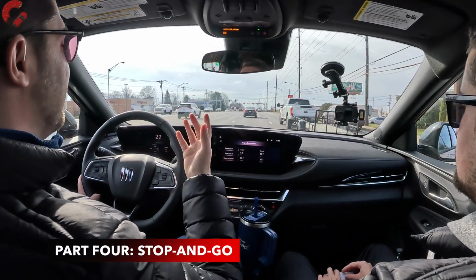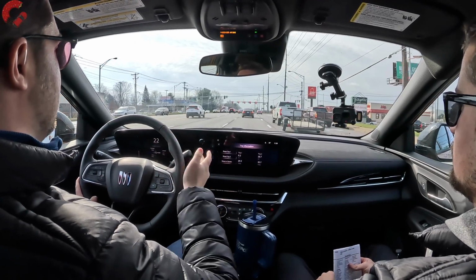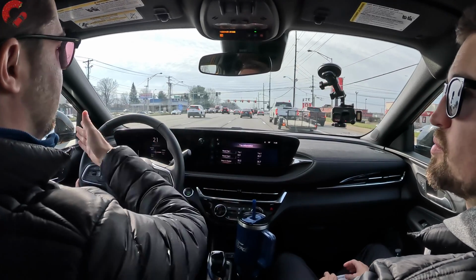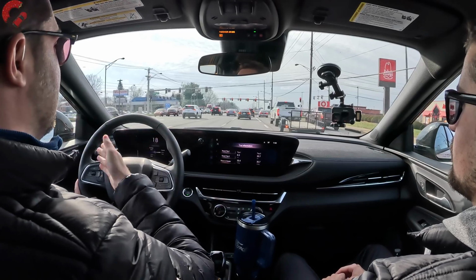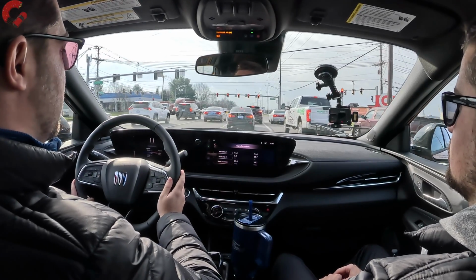This is our fourth and final leg of our drive, and this is simulating heavy traffic. So lots of lanes of traffic, lots of red lights, lots of people around. So this, I would assume, would be the worst fuel economy of the bunch, but I'm very interested to see how the auto start stop system will affect our average fuel economy for this portion. As you can see, it went ahead and activated.